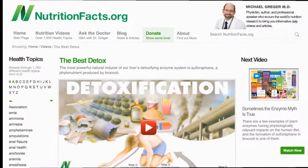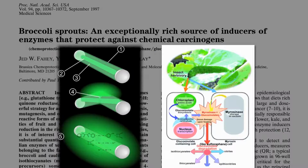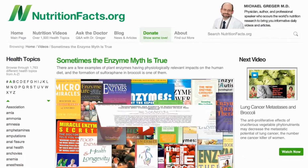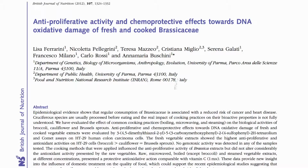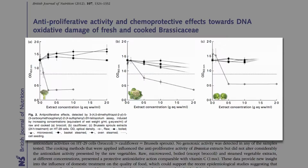But then I talked about how the formation of this compound is like a chemical flare reaction requiring the mixing of a precursor compound with an enzyme in broccoli, which is destroyed by cooking. This may explain why we get dramatic suppression of cancer cell growth from raw broccoli, cauliflower, Brussels sprouts, but hardly anything from boiled, microwaved, or steamed, except for microwaved broccoli that actually retains some cancer-fighting abilities. But who wants to eat raw Brussels sprouts? I shared a strategy, though, for how to get the benefits of raw in cooked form.